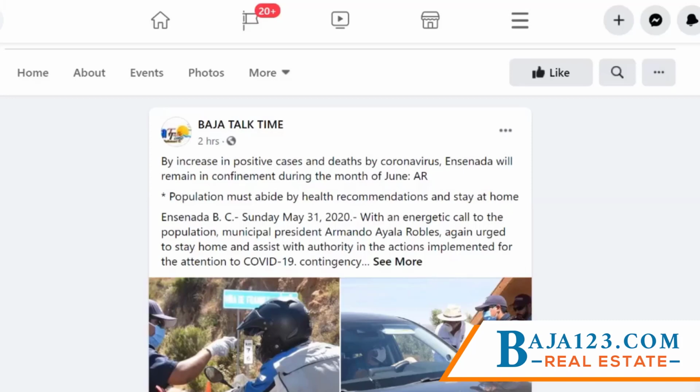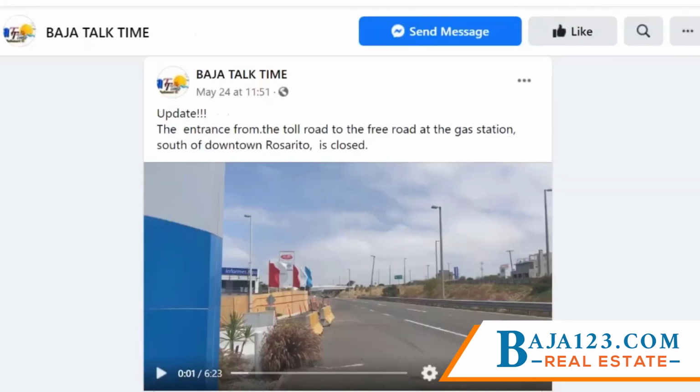So another thing that we have to keep in mind, Kanoa, in regards to coming down to Rosarito and Ensenada is Rosarito actually has some road closures happening throughout the week. It started back last weekend, when they started putting some restrictions to come into town. So I want to share with you something that Diego Knight was able to gather for us, which is a video of some of the closures in Rosarito.